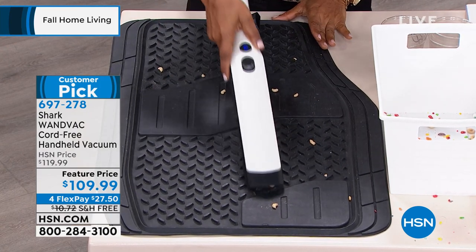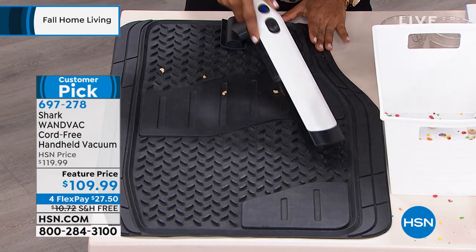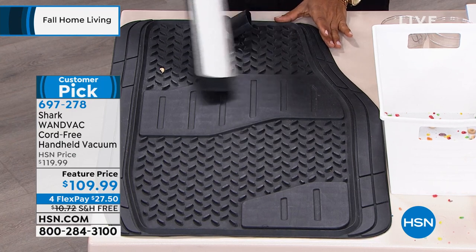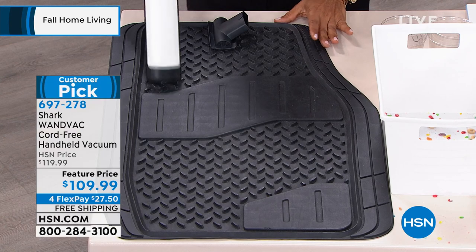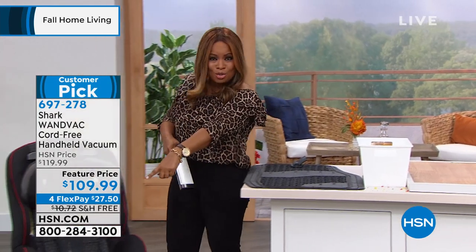You wanna keep your trunk nice and clean like I do. It doesn't matter if you go to the car wash or even if you put the quarters in the machine and clean your car mats. You know within a day or two, it's gonna be dusty. This gives you a chance to be able to go from the car mats to the car seats.